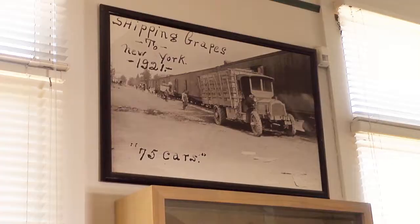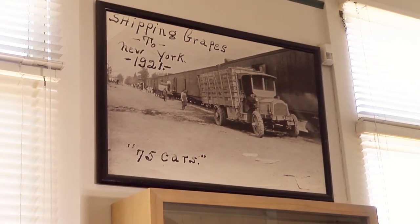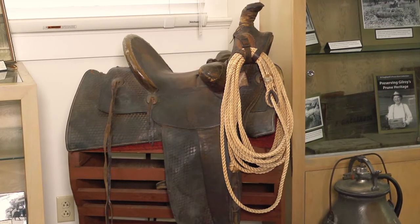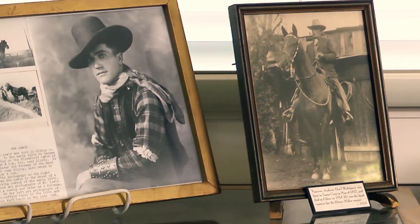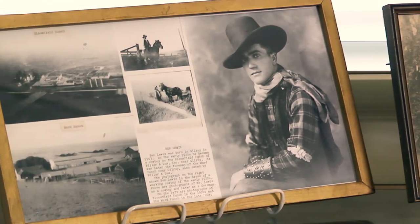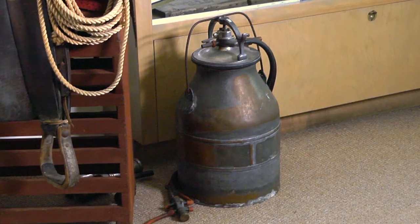The many facets of agriculture are featured here. Gilroy was the hub where farmers came to market and shipped their goods. You'll see a saddle, Western wear, and photographs of cowboys and ranches. A milking machine also sits on the floor.